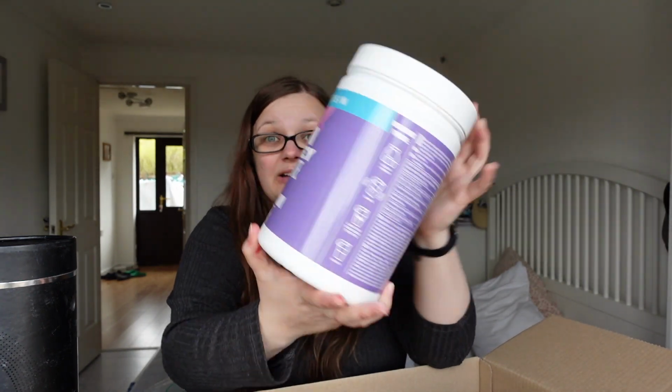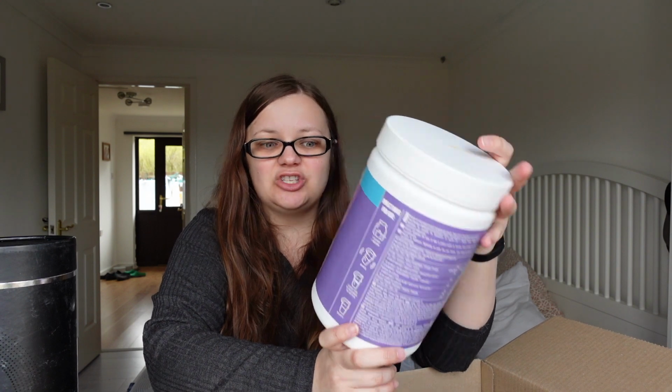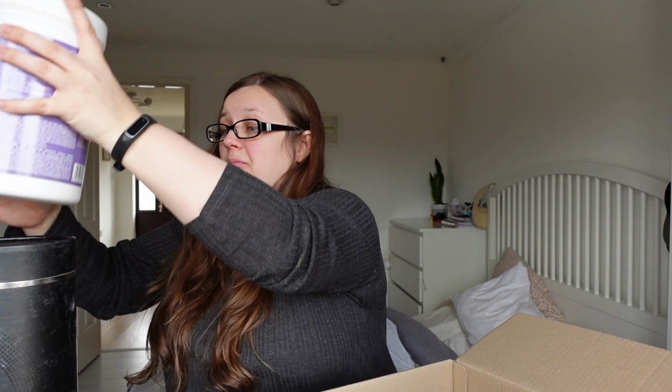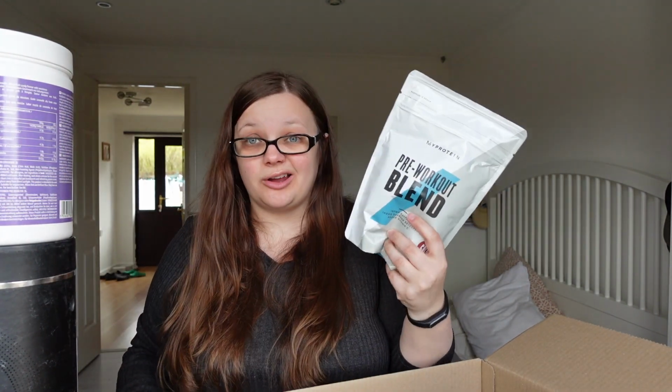And then this is what I ordered. This is some clear whey. So it's protein, but it's more like a juice than a protein shake. And I got it in a rainbow candy flavor. I'm gonna go make some up just now. Let's try some, and then pre-workout. So yeah, that's a lot of stuff.